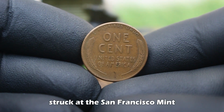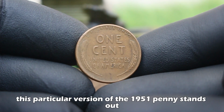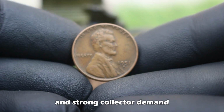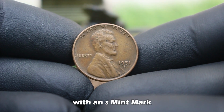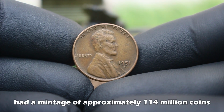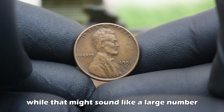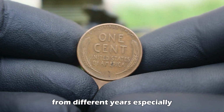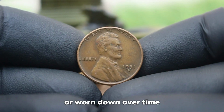Struck at the San Francisco Mint, this particular version of the 1951 penny stands out due to its relatively low mintage and strong collector demand. The 1951 Lincoln Wheat penny with an S Mint mark had a mintage of approximately 114 million coins. While that might sound like a large number, it's relatively small in the context of other Lincoln cents from different years, especially considering that a number of these coins were melted down or worn down over time.